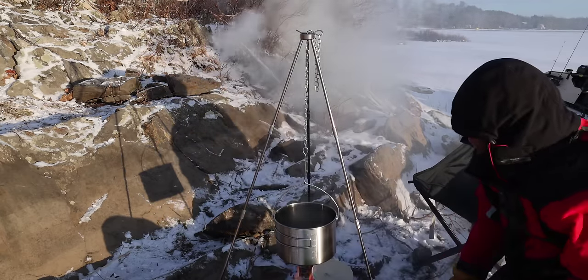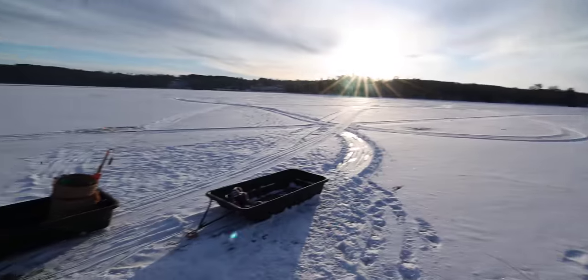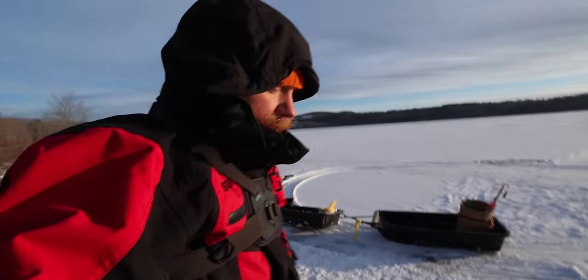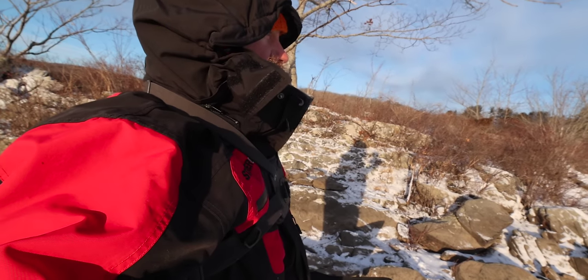There we go. Still no flags. I'm gonna have to go punch another hole or two once my coffee's hot, so I can find where these fishies are.